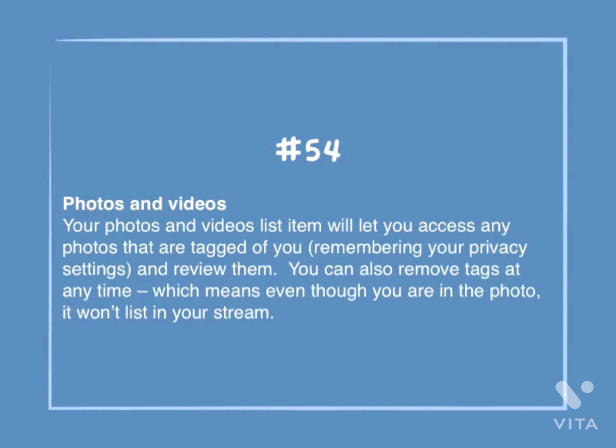Number 54, photos and videos. Your photos and videos list items will let you access any photos that are tagged of you, remembering your privacy settings, and review them. You can also remove tags at any time, which means even though you are in the photo, it won't list you in your stream.